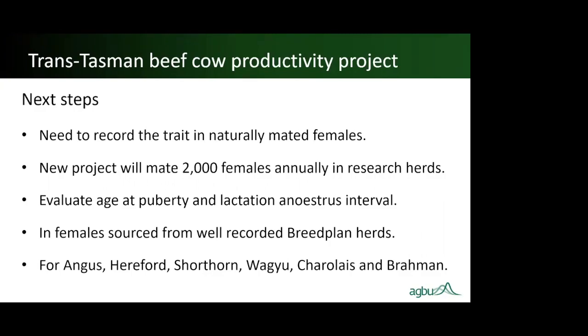To that end, there's a new project just in development that will mate 2,000 females of numerous breeds annually, and the progeny of all of those, as they come around, will be evaluated for age at puberty and lactation and oestrus interval.